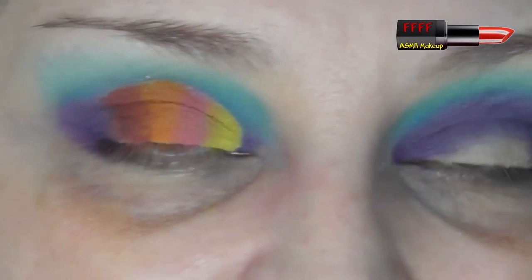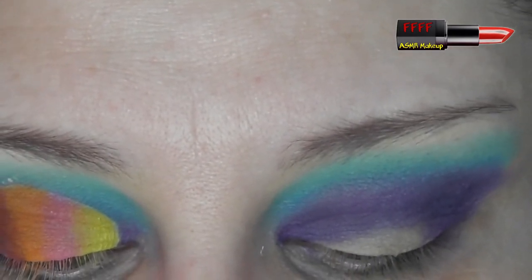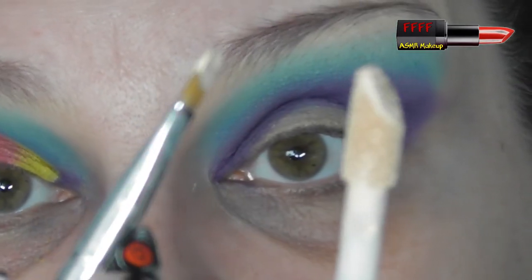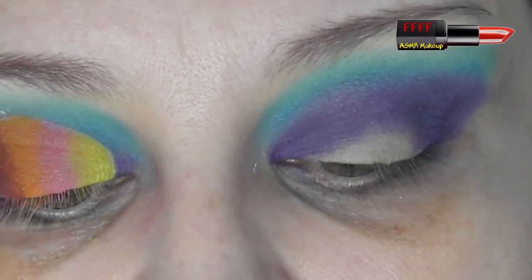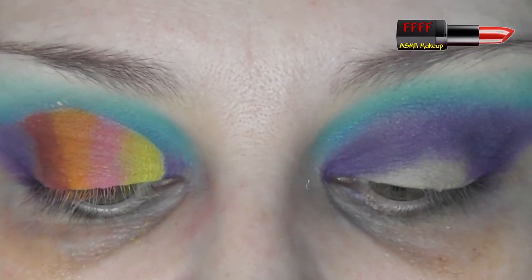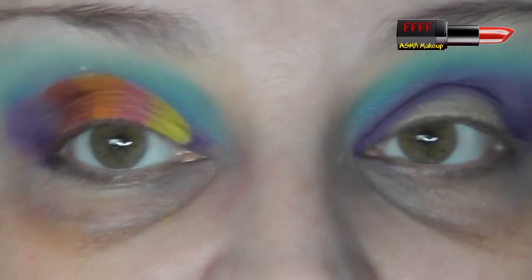I am probably now going to speed up the other eye, otherwise this film is going to be so long. But I'm going to be doing exactly the same thing as before, so I'm going to be cutting it with my tart shape tape in 8B porcelain beige, and then using the same tones across the eye. Okay, let's get started.